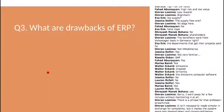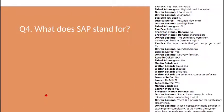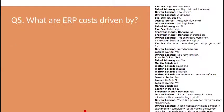So, drawbacks? There are some. It's expensive. It's difficult to implement. You need expertise. SAP and Oracle are probably the leaders. SAP is from Germany. Gosh, another German company. Systems, applications, and products. So you'll hear that SAP a lot.